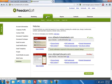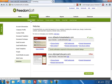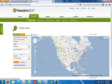Okay. So the next thing I want to talk about is marketing. Now, this is one of the most robust features of Freedomsoft. There's a lot to do here when it comes to marketing. The first thing is instant leads, and what's cool about this is for people that don't necessarily have a large marketing budget and they want to just go ahead and try to find some leads right away that they can start working with. So this is instant leads, and it comes free with Freedomsoft, so it's really cool.